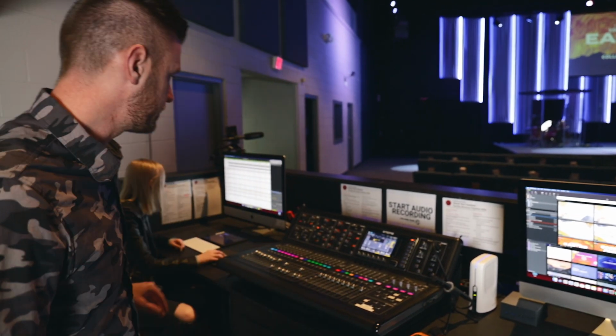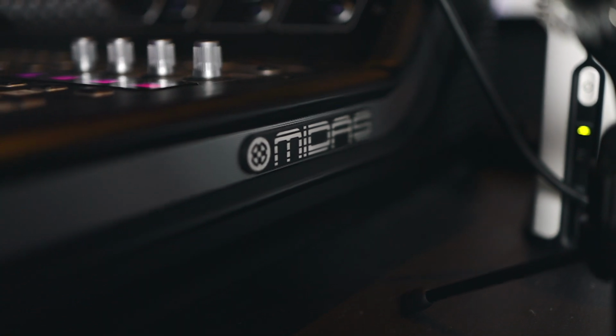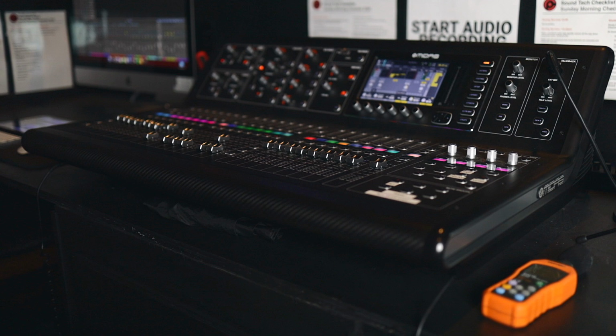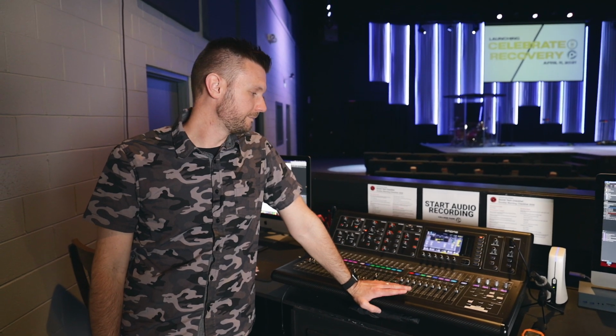This is the soundboard that we're using. We are using the Midas M32. It's been an awesome board. I think we've had it now for about 5 years or so. It does everything I need it to do, although 32 channels is getting a little bit limiting, so we're probably gonna need to expand that here in the future.